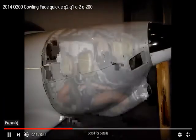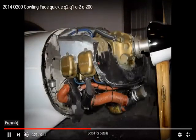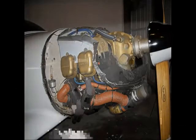This is looking at the right side of the engine, and I just have the standard kit carb air system. I'm still using 2 magnetos in the back, and I built this 4 pipes into 4 pipes exhaust system, which I'm exceedingly happy with. Very cheap to build and easy to do. So it'll fade out, fade back in.